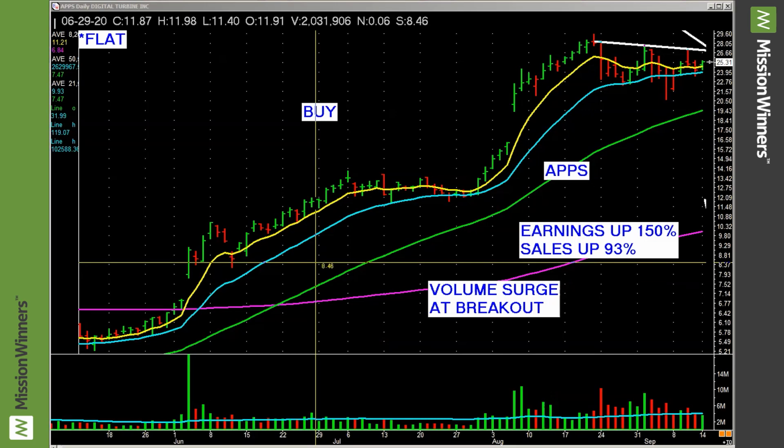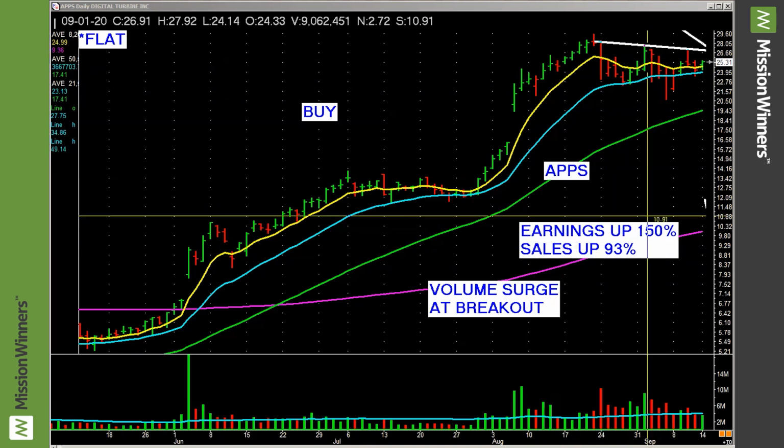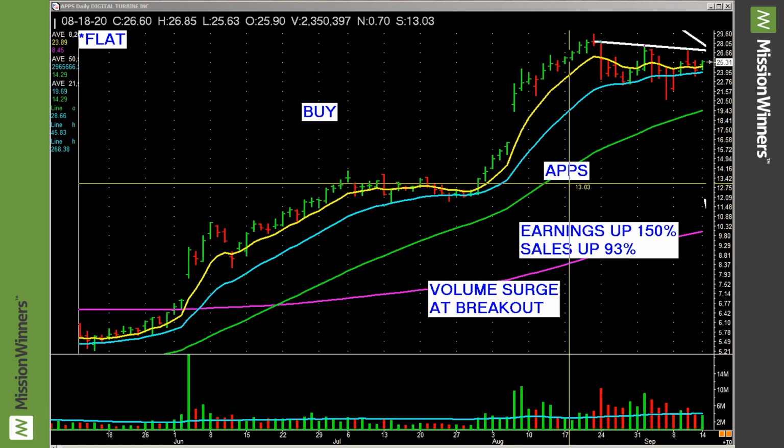It works. It works. So I want to show you some examples here of clean and simple bases. So let's look at them. Train our eyes, train our mind on what to look for success. Here we go. First one, right here, APPS. By the way, note the numbers. Those are good numbers before it broke out.